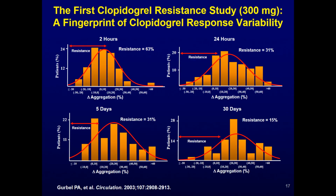We either give 300 or 600 milligram boluses, but what's interesting is that there is wide variability in the clinical response to clopidogrel between patients. And if we look at these histograms here, they are actually histograms of platelet reactivity when the same dose is given to several patients. And you can see there's a wide spread. And within 2 hours, 24 hours, and 5 days, there are still a significant number of patients who would be termed clopidogrel resistant, meaning that they have not had the conversion of clopidogrel to its active metabolite. And at 24 hours, that can be up to 1/3 of patients, and even at 5 days.